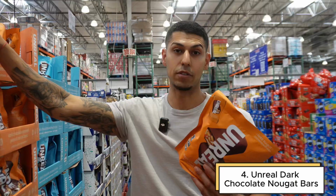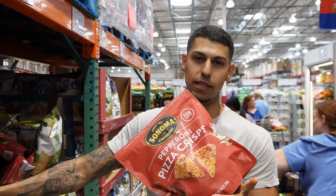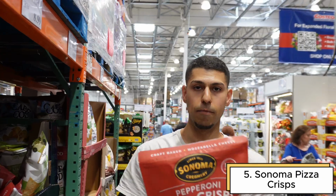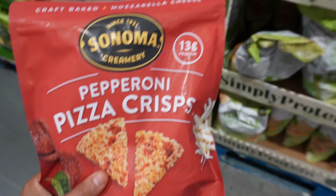If you have a sweet tooth after breakfast, before lunch, after dinner, grab one of these. Guys, if you're a fan of the Cheez-Its here, another alternative instead of the pure protein variety pack is the Sonoma Pizza Crisp. I think this has a nice crunchy, airy texture to it. And then on the side, you could put this with low-fat or fat-free cheese if they have the mozzarella cheese. Those are probably the best case scenarios.